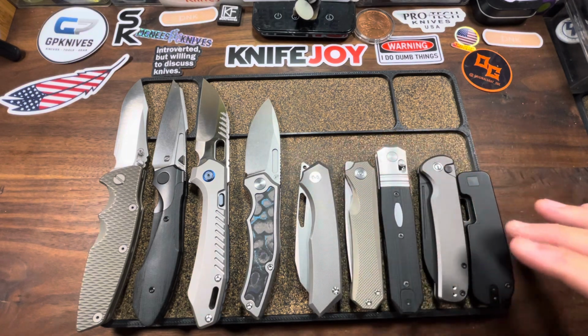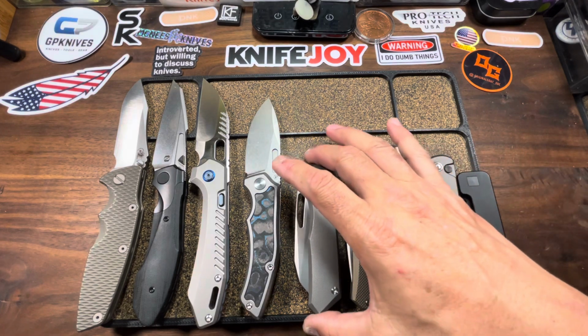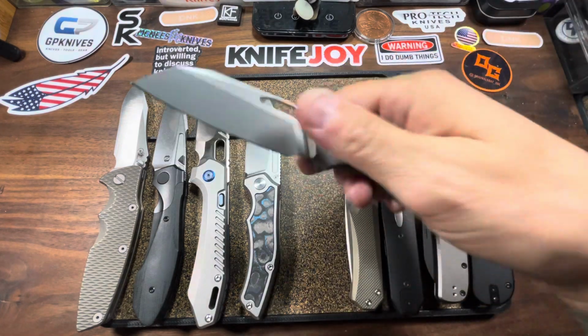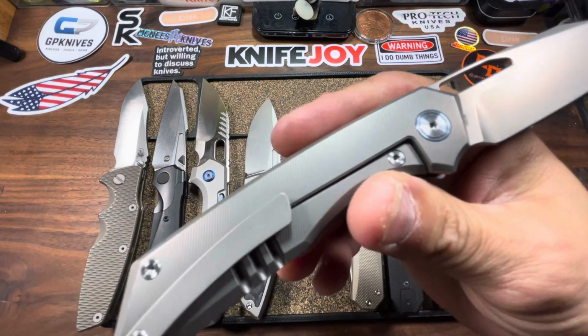These next two are both coming from Miguron. Both of these cost me $189. This first one is the, what is this one called? The Keryx II. Great goddamn knife. I love it. I really do.